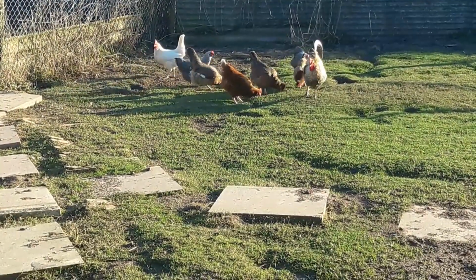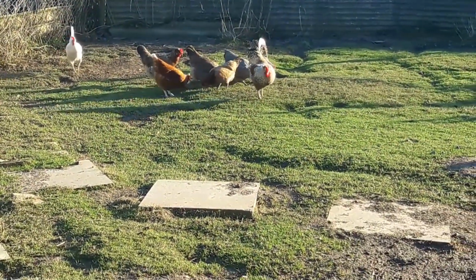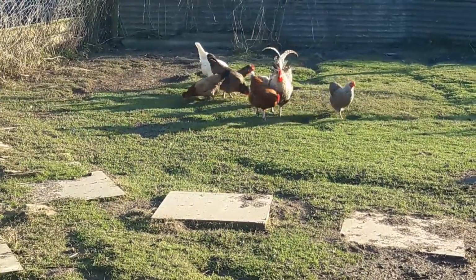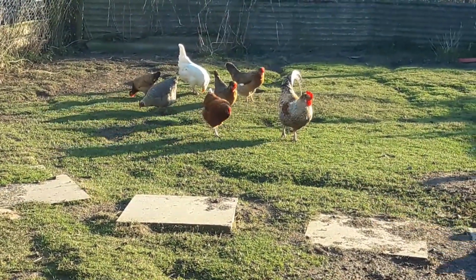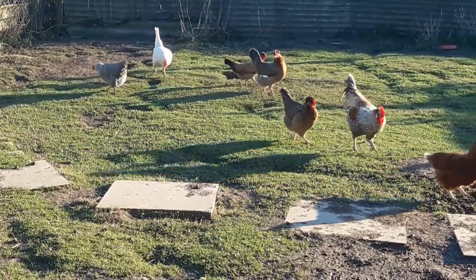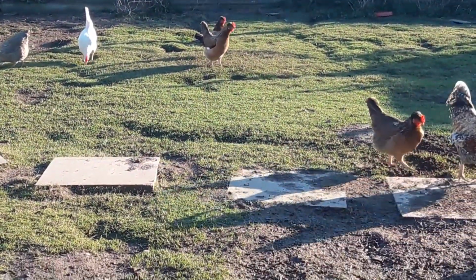So we're just in the middle of feeding the chickens up. I'm just looking there, looks like the cockerel has a limp. I'll have to check him out later. I'm not sure, I think it might just be his age, to be honest. I'm not sure there's anything I can do, but we will check him out if I can catch him, just to see if he's okay.